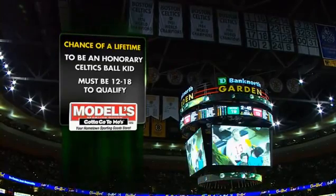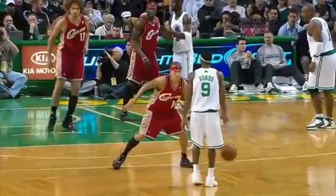Here's a look at it. Wendy's, that's right, replay. Well, let's take a look at this. And this is nice. Here comes Ray off the pick, and Varejao goes to go get him, but he can't get him off the 3-point arc, and Ray makes him pay.